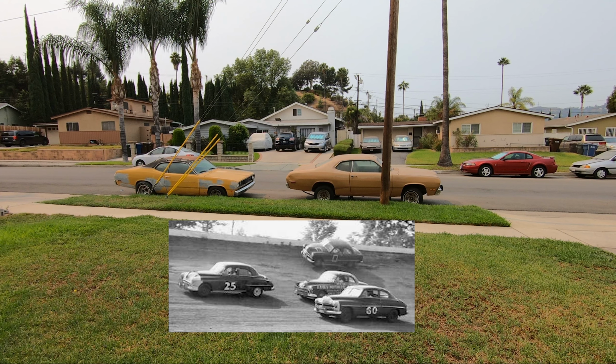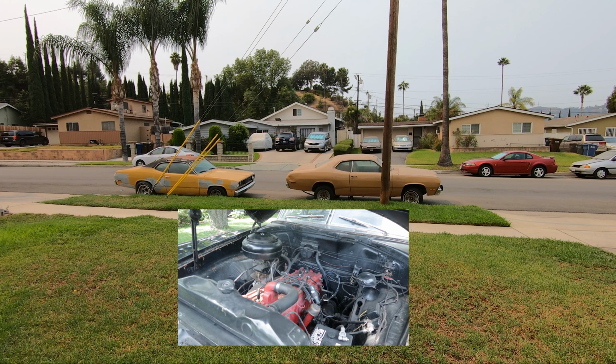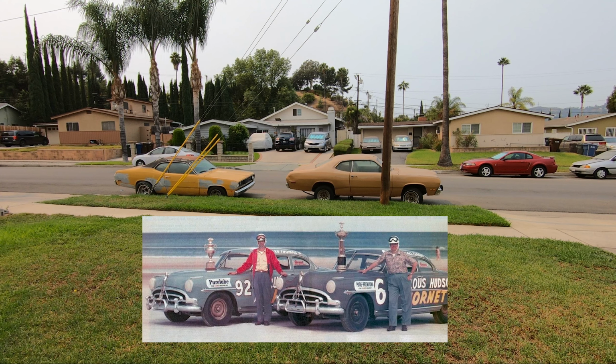Well, he prepared the inline 6 for NASCAR, and not just any inline 6, but a flathead inline 6. He placed this in the now legendary Hudson Hornet. For many years in multiple classes, this was nearly unbeatable.